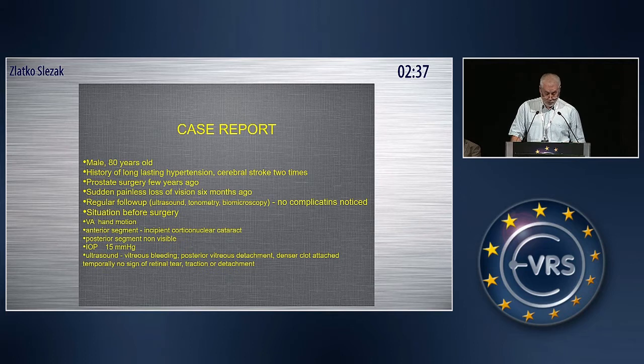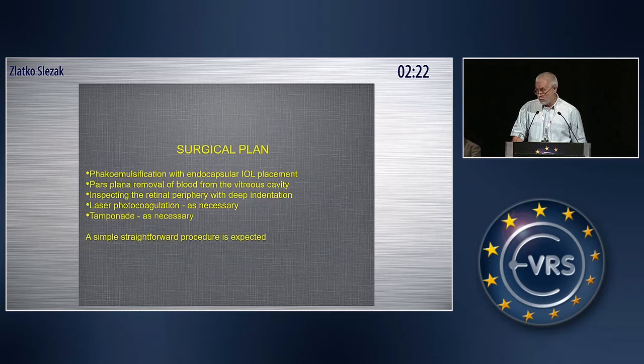That was a male, 80 years old. There was a history of long-lasting hypertension and a cerebral stroke, and he had a prostate surgery 2 years ago. That was a sudden painless loss of vision 6 months ago. The vitreous bleeding was not clearing up, so we decided to make a surgery.